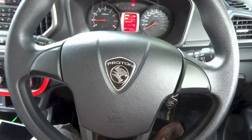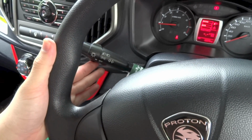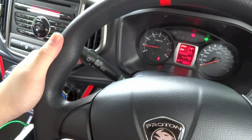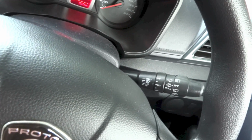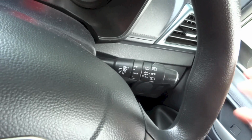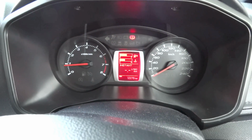There are no controls on the steering wheel, but behind it, on the left stalk, you do have your light and indicator controls, while on the right stalk, you do have your wiper controls. If you locate the button at the end of the wiper stalk, you can actually go through your multi-information display located within the instrument cluster.